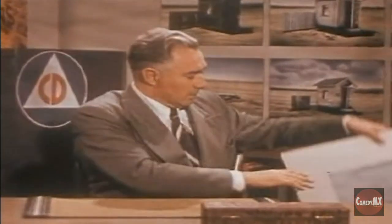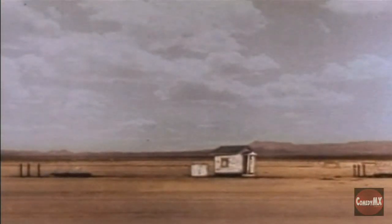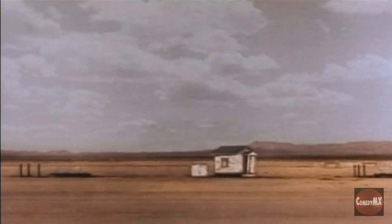You've seen the tests. You know the story. Join up with your friends and neighbors for a better, safer community. It's also good civil defense, which is everyone's responsibility. The dingy house on the left, the dirty and littered house on the right, or the clean white house in the middle. It is your choice. The reward may be survival.